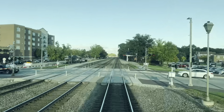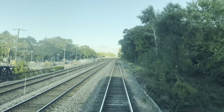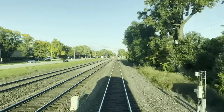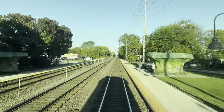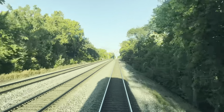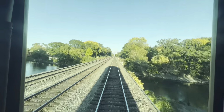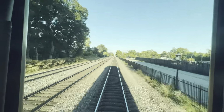Doing the legal 70 miles an hour. Brookfield. Nearly the usual consist of a Metra EMD F40PH-3 locomotive and seven bi-level stainless steel commuter cars. Just went over Salt Creek. Next up is Riverside, Illinois station.